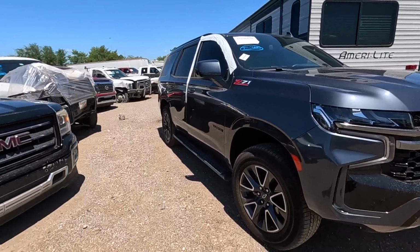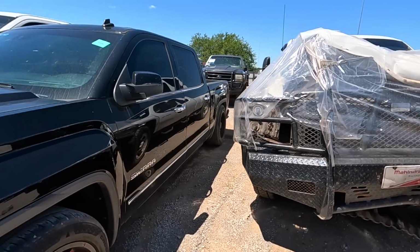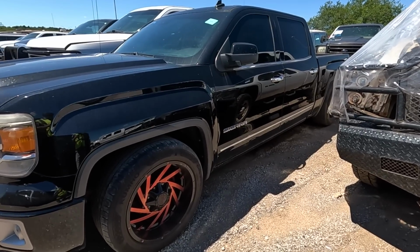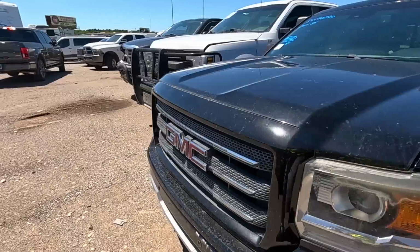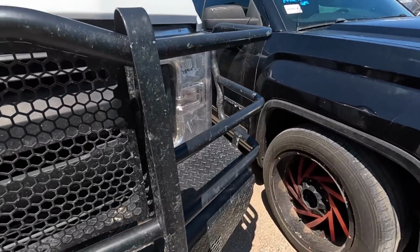I don't think Monkey Wrench Mike is looking for something like this either, but this one right here, this screams Monkey Wrench Mike, right? GMC Sierra, lowered. It's got some insane off-road wheels with Kumho tires. Lots of hail damage. Who cares about the hail damage? It's a work truck. Nobody cares about hail damage on a work truck.